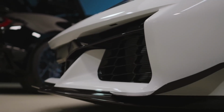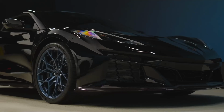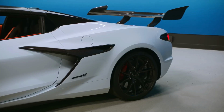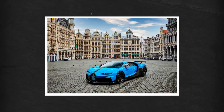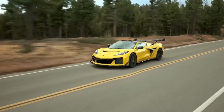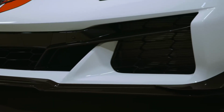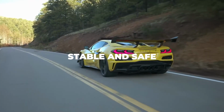With all that power under the hood, you'd expect this car to be fast, but fast doesn't even begin to cover it. Chevrolet is keeping some details close to the chest, but the rumors are enough to make your head spin. We're looking at a sub-10-second quarter-mile time. To put that in perspective, that's quicker than a Bugatti Chiron, a car that costs about 10 times as much. But straight-line speed is just the beginning. The ZR1 is expected to hit a top speed exceeding 215 miles per hour. That's fast enough to outrun some small planes. It's not just about bragging rights either. This kind of speed requires serious engineering to keep the car stable and safe.